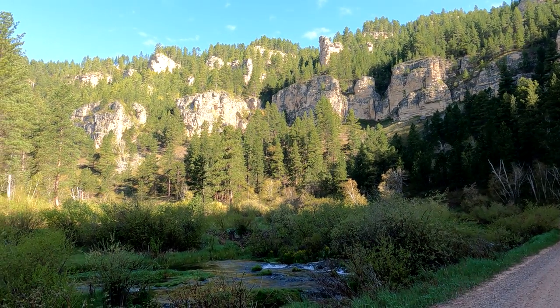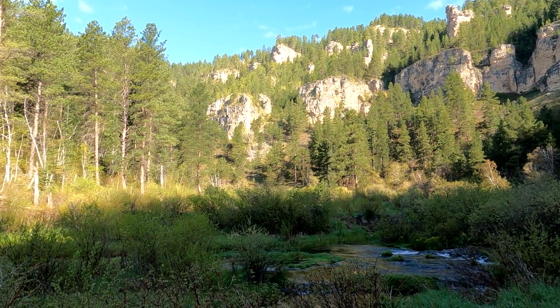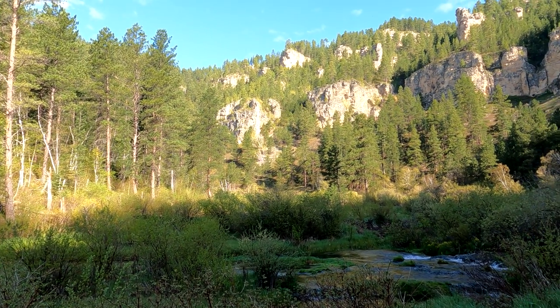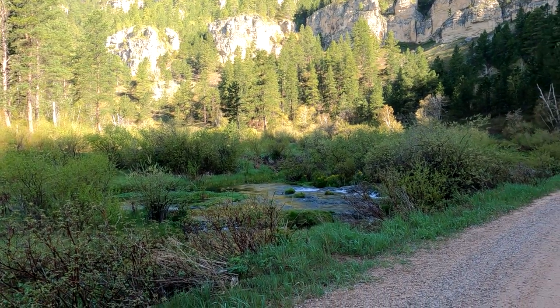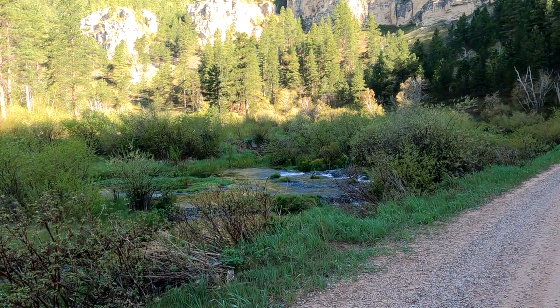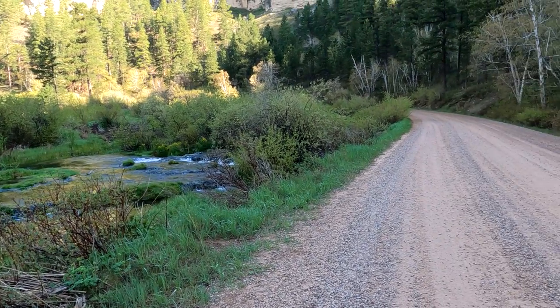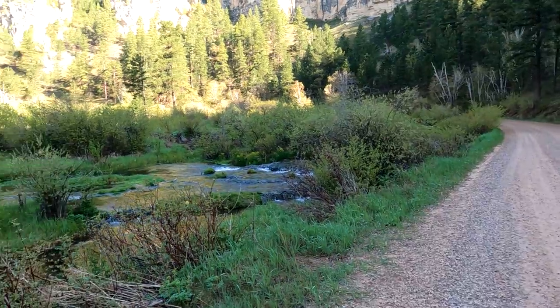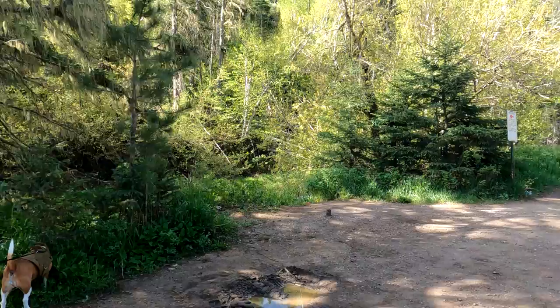You're just enveloped or surrounded by this canyon. And this stream is the Rough Lock Falls. So just a little FYI to anybody coming out this way, you can actually drive up this road and get to the falls. You didn't need to hike that mile and a half that we did yesterday.